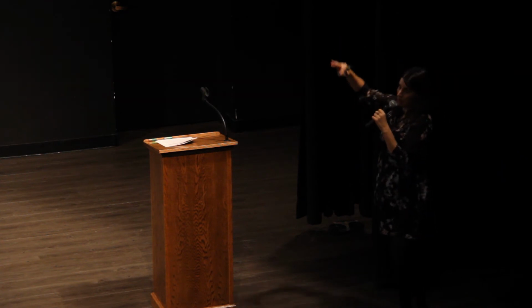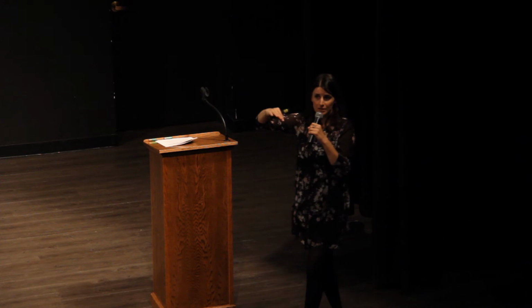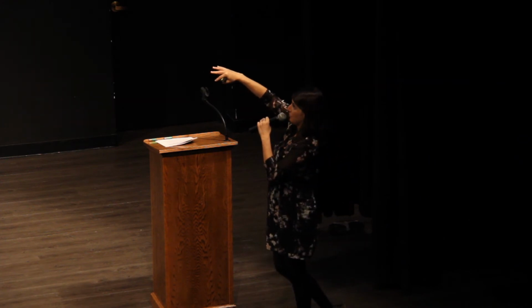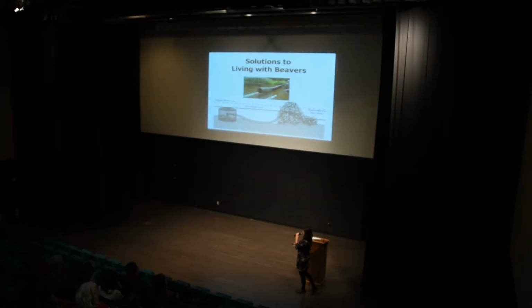And then of course the water level, depending on the diameter of the pipe, you can control the height of the water. So typically beavers need about 3 feet, and they seem quite happy with that. So depending again on what the situation is, and like I said, a lot of this is case by case basis. So all of these are customizable.